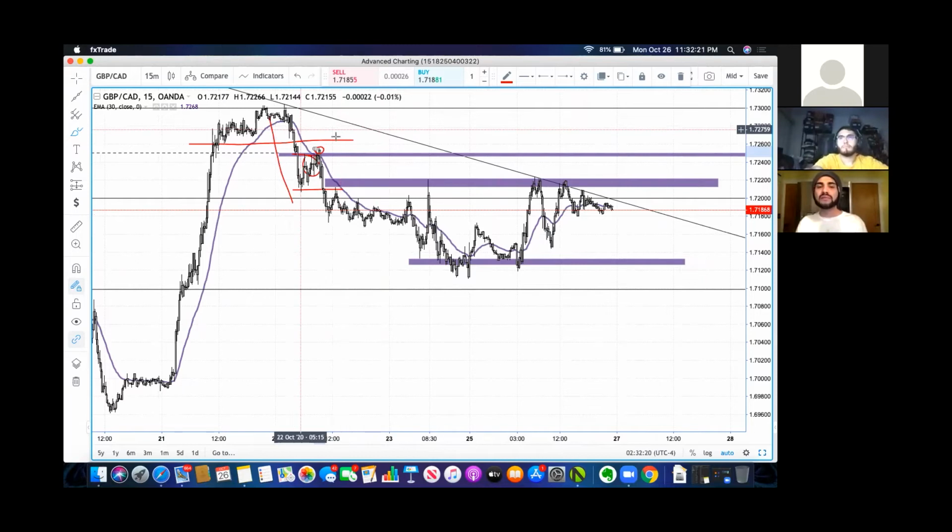So once we get a break of structure, impulse move, confirmed range, stop hunt, and then another cycle down, that is a solid indication that we need to be looking for a short play.